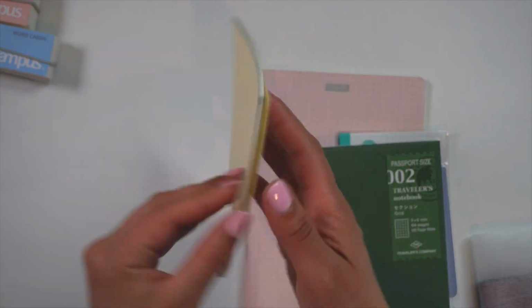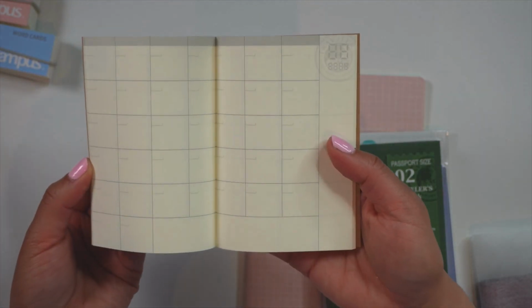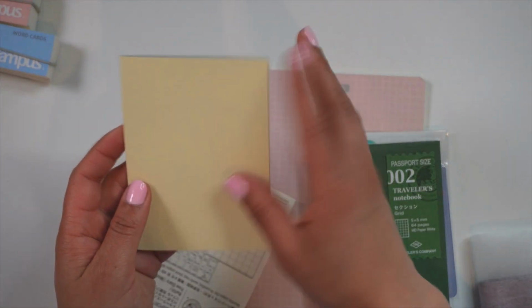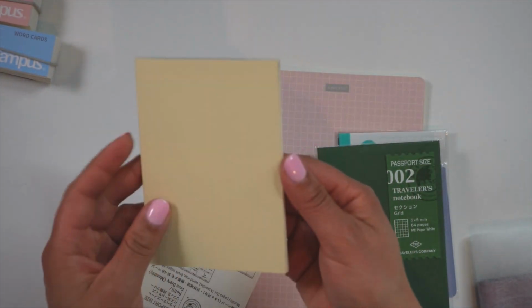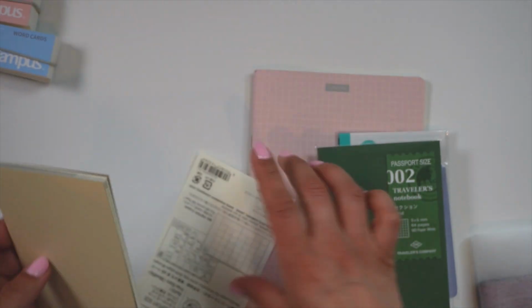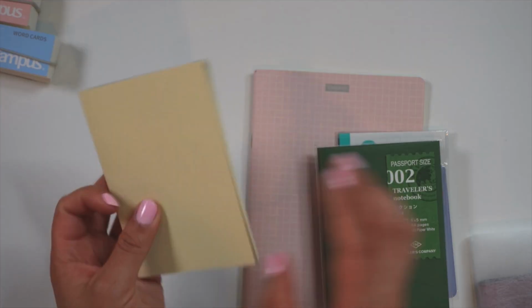This is a monthly notebook, and it is actually undated, so I can use this at any time. It is a cream cover. Paper is relatively smooth. This is a textured cardstock here in the front. So I'm going to leave that here.